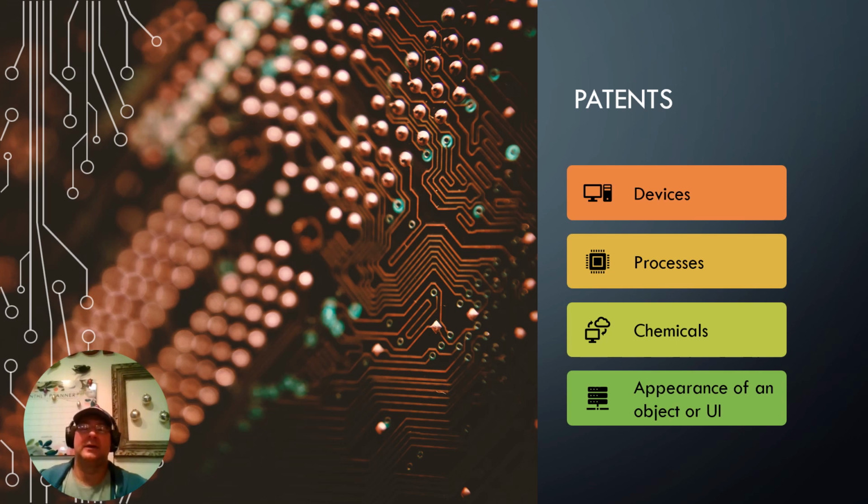So if your idea falls into one of the categories of a device, process, software, or chemical, then a utility patent might be the right way to protect it. If it is based strictly on appearance or includes appearance as an aspect, then a design patent might also be a way to protect your idea. Design patents and utility patents can be used together to protect an invention.